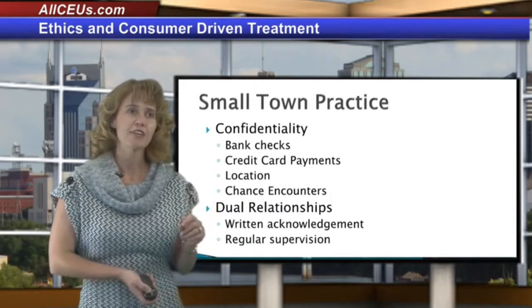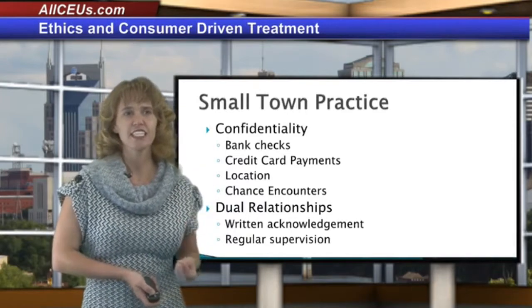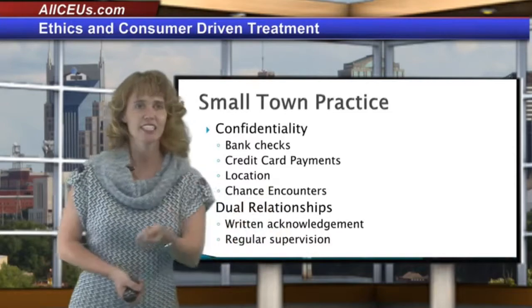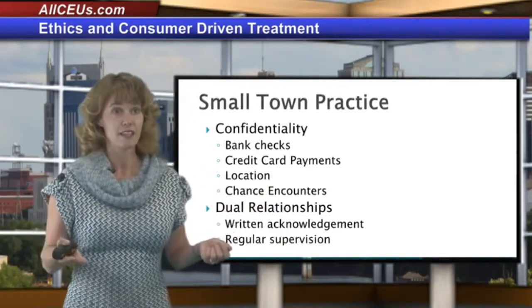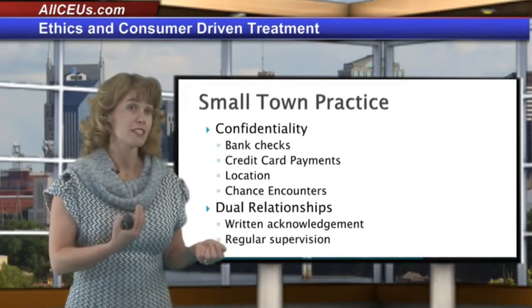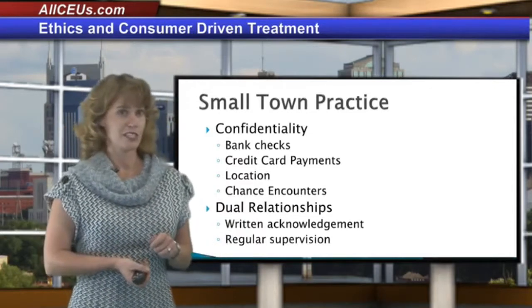In small towns, be aware of confidentiality issues. If there's only one bank in your town and you take a check to that bank from John Smith, the teller may know John Smith and may know you're a therapist, and then they wonder what John Smith's in therapy for.